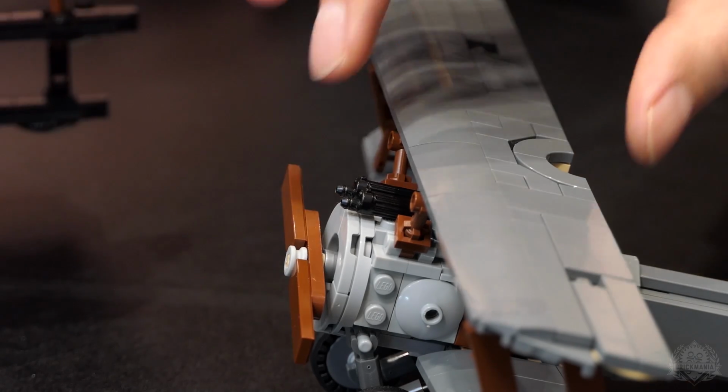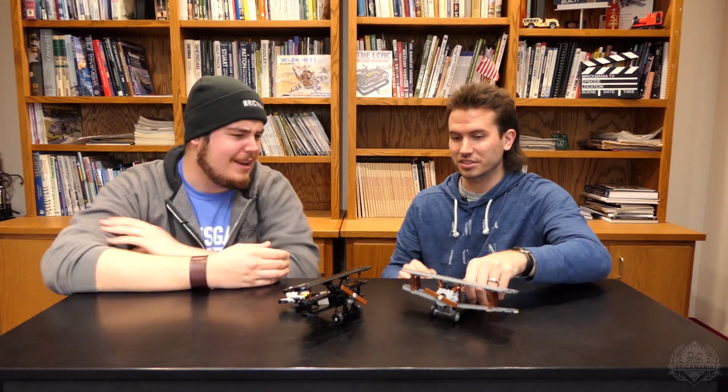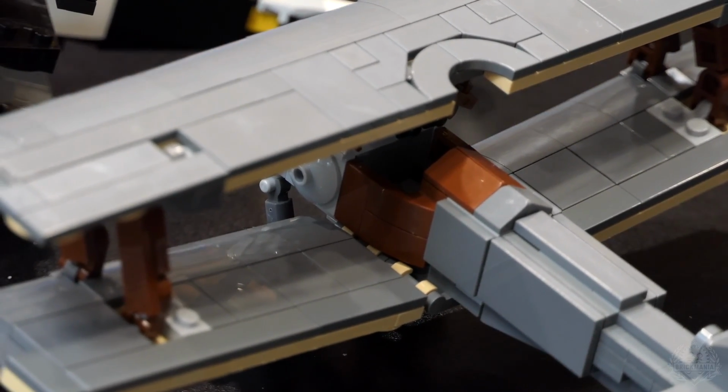They do. And it was really hard to cram these in as opposed to those, just because the pilot sits so much more forward in the Camel. Yeah, that was actually one of the things. Camera guy, I don't know if you can get in there and kind of show that off. That is amazing how far forward the bodies of these planes are. I mean, like, holy smokes.